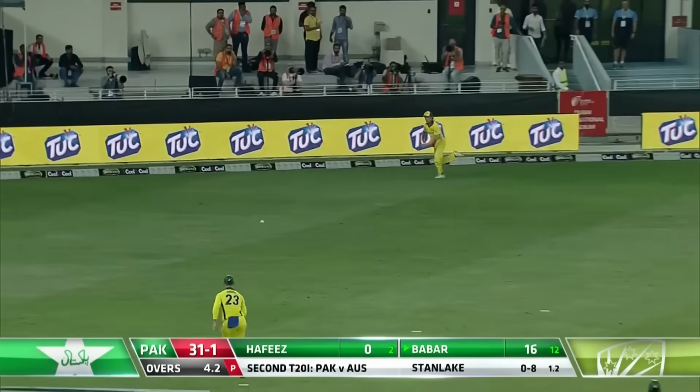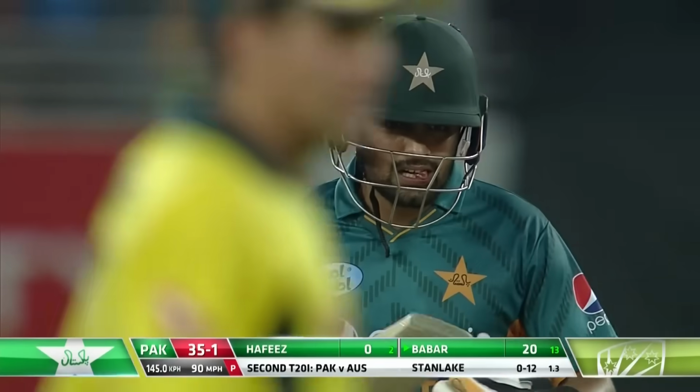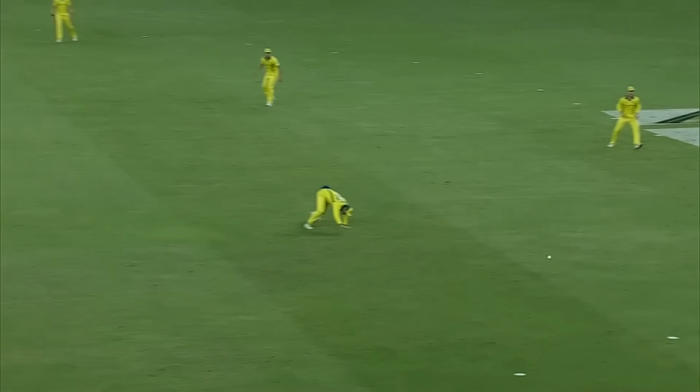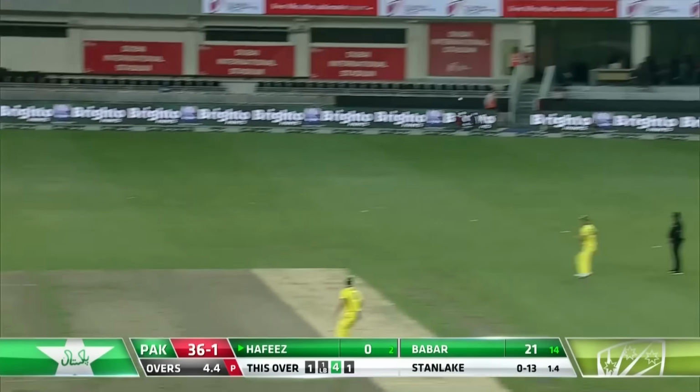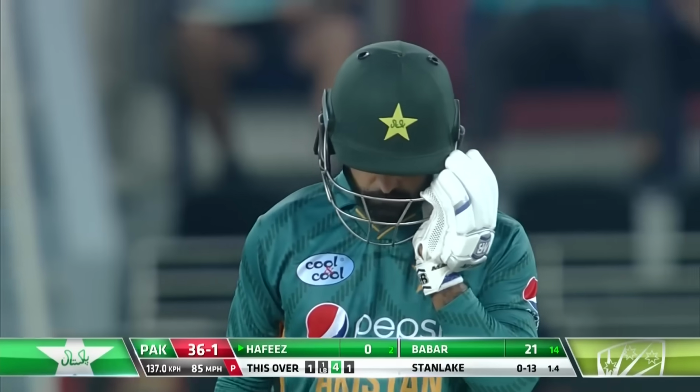That's beautifully placed. What about that? That is a classy shot there from Babar. It's never easy. Beautifully played. The man in sublime form. Flicked away. No protection out there. A beautiful shot from Hafeez.